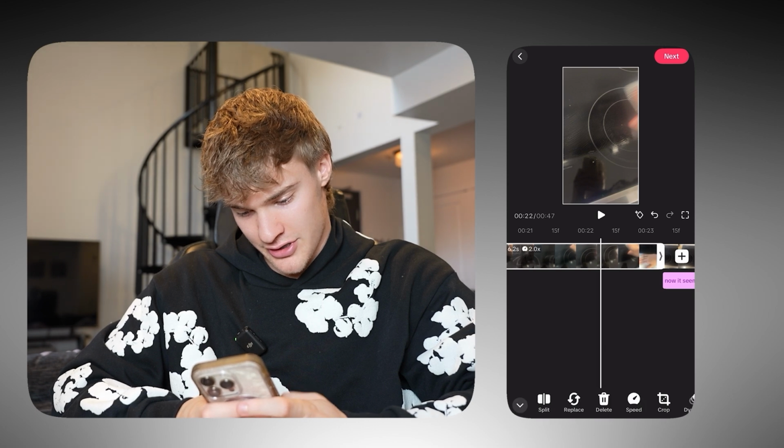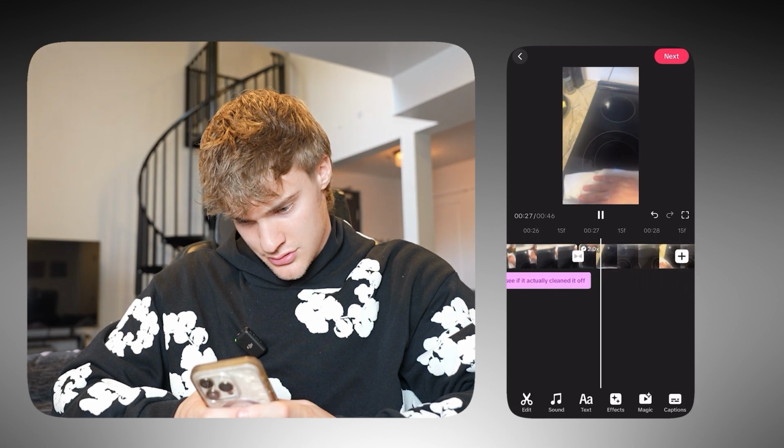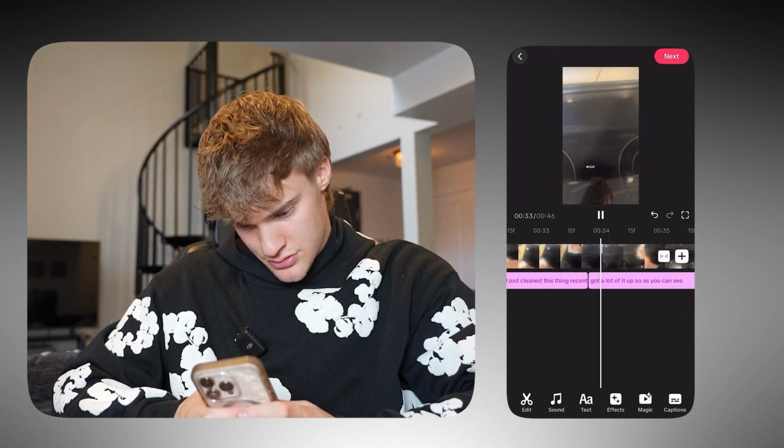That could be a little bit shorter, I think. Now it seems to be working very well, but let's take this rag, wipe it up, and see if it actually cleaned it off. I mean, look at all that dirt and grease. I just cleaned this thing recently. It got a lot of it up.